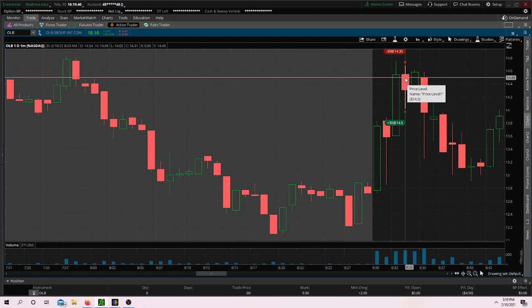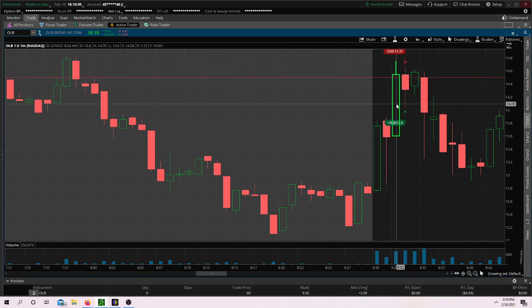And so it touched my risk, so I immediately got out. Why would I risk much more disaster by holding onto it? Because this could have kept on fading down. So again, it just turns over. Luckily, I didn't stay in as much, because I could have risked much more disaster.